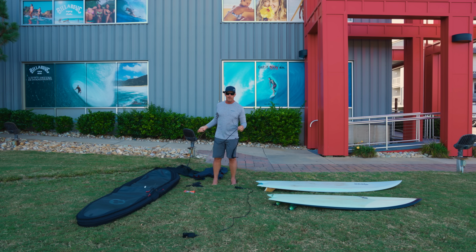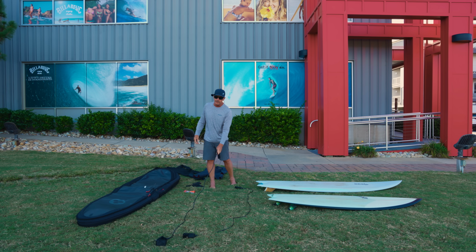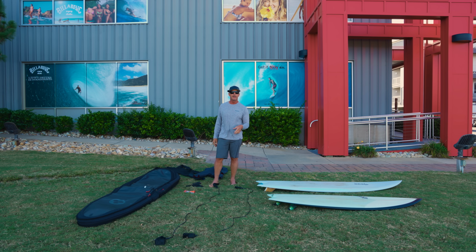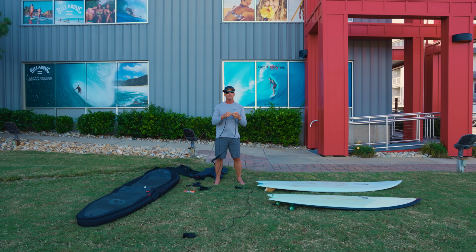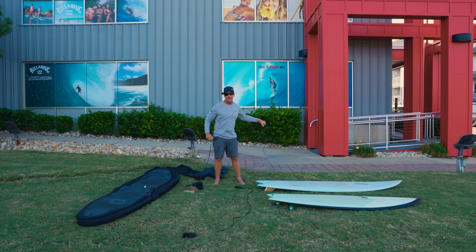In New England, the rocks are no joke. You do not want to be risking it with an old leash or some spaghetti string that's been fully stretched out. So really important if you're going to any place with rocks to double check your leashes, because as I was packing everything, I was going through my leashes like this, just inspecting them, and one of them actually had a really big nick in it. So had I paddled out on that leash, one of these boards would have been toast.